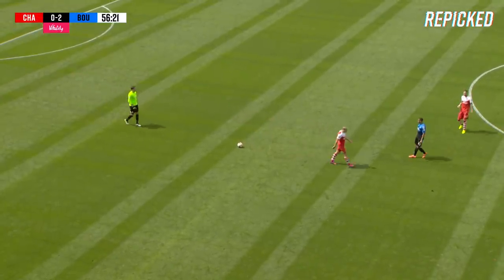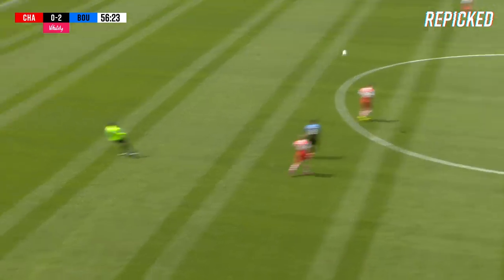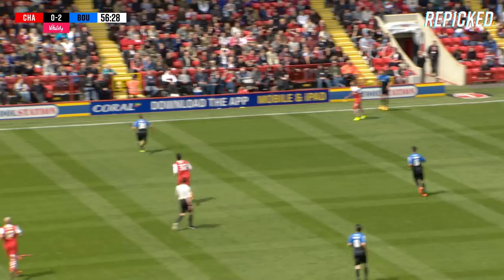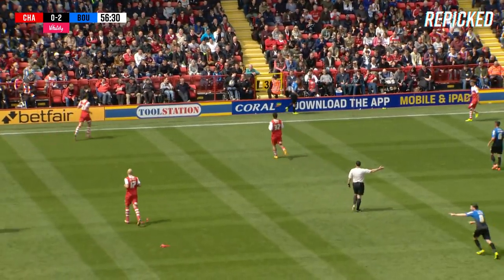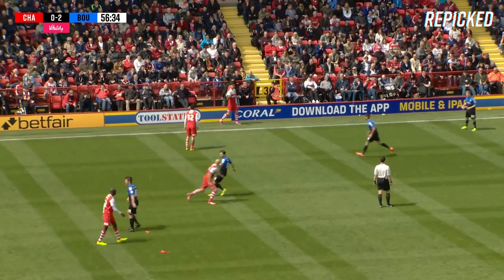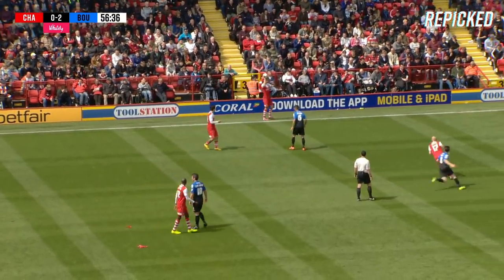No nerves here for Bournemouth, Willow. No, I was just thinking he wouldn't mind tripping Roger Johnson up there, and quite right it was. The ball goes out of play again, just gone a little bit scrappy the last 5 minutes or so.